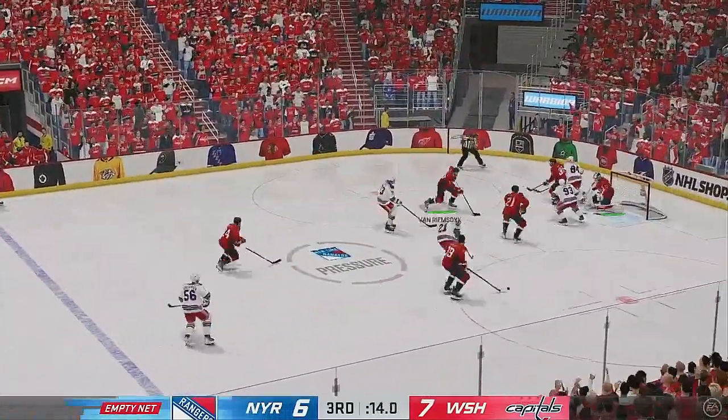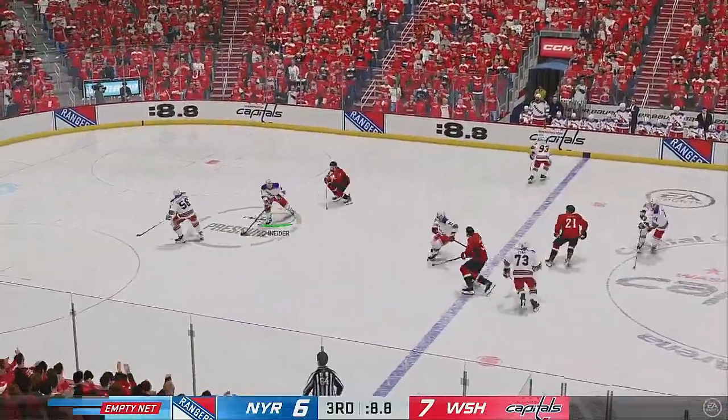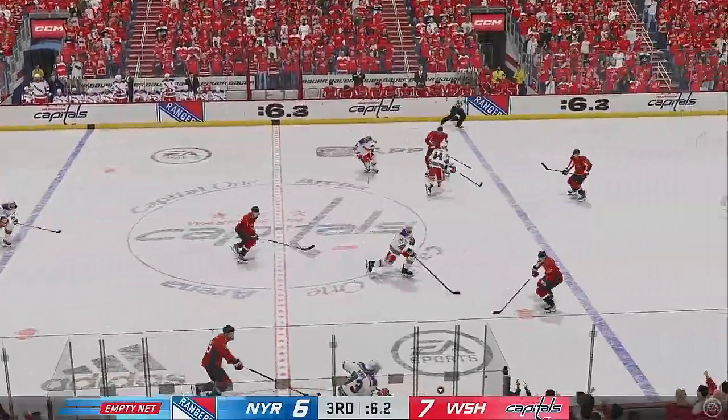Brody's got the puck. Moves it quickly over to Van Riemsdyk. Chance at an empty netter here. And the traffic neutralizes that threat.